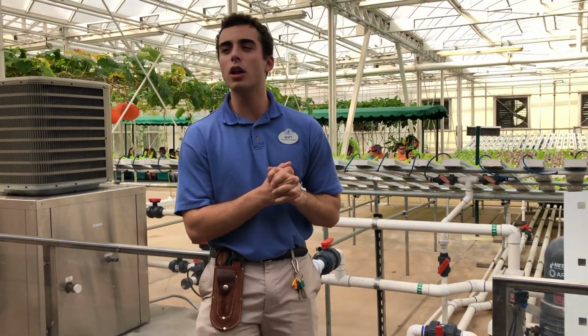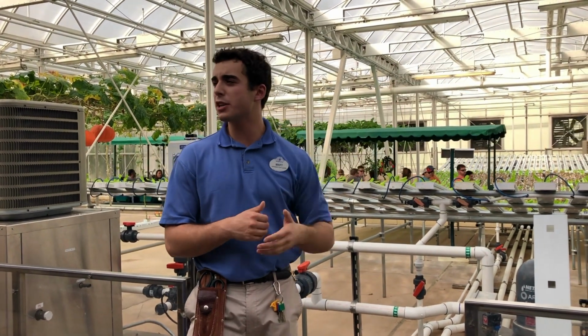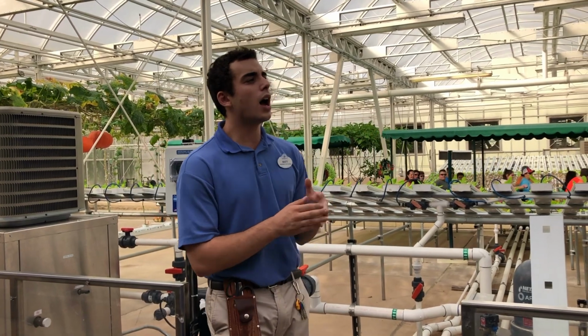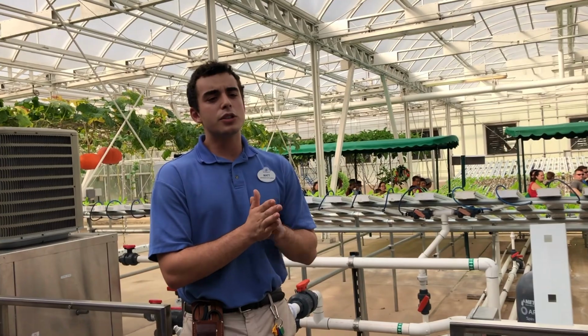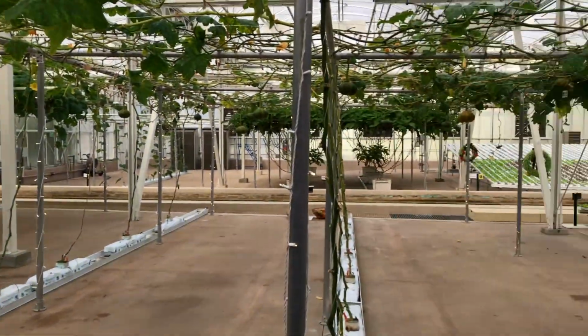Yeah, so we do send these all over to our restaurants. They will be sent mostly to the restaurants downstairs and upstairs, so Sunshine Seasons Garden Grill. A lot of other places grab them too, though. A couple restaurants from Animal Kingdom comes over to grab our lettuce, and then Japan will come over to grab things like our celery.